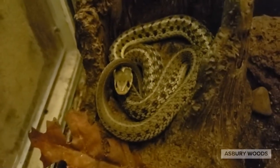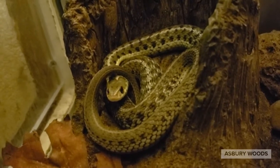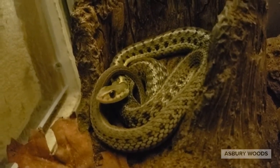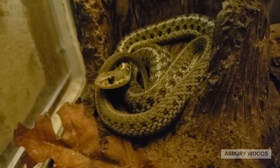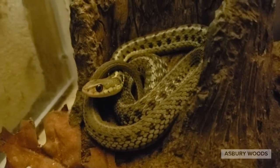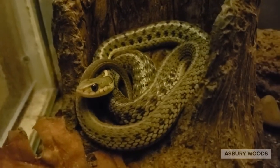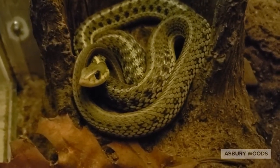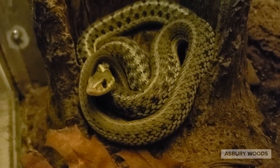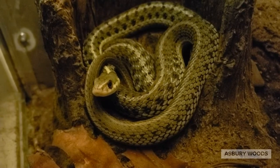Meet Zamea, our Asbury Woods garter snake. Garter snakes thrive in many different habitats, including open meadows, forests, and near wetlands. This is a snake species that can be several different colors, but typically have long stripes from their heads to their tails, often with a checkerboard pattern of scales. Garter snakes tend to be small, thin-bodied snakes with an average length of 1 to 3 feet. Garter snakes enjoy small prey like worms, grasshoppers, frogs, toads, and slugs.